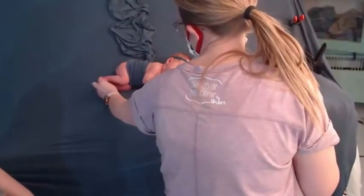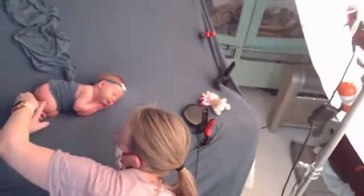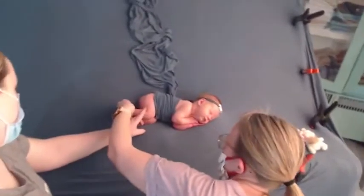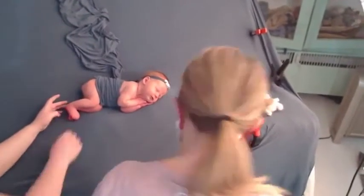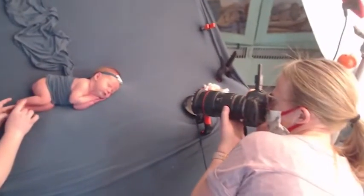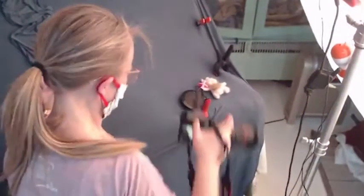One more time. It's driving me crazy. You want to do a little laser? She's just so relaxed. Yeah. Close, oh, that'll work. Move out of our way.